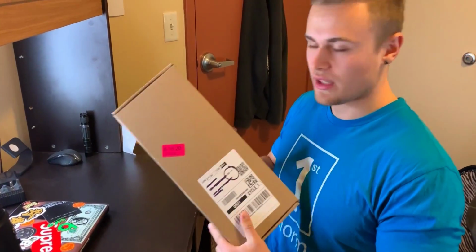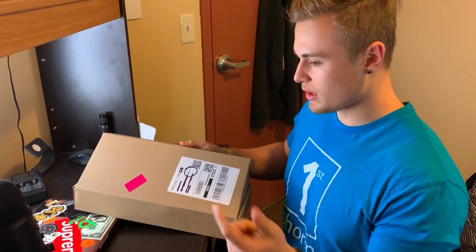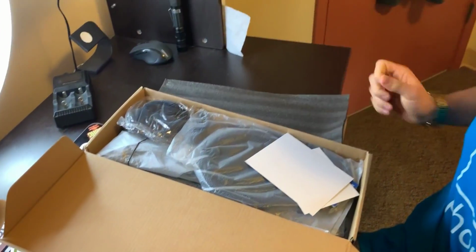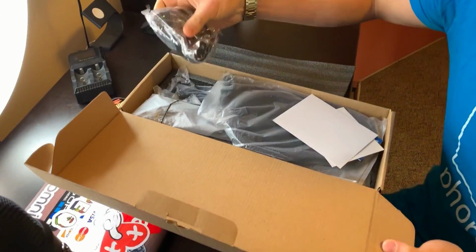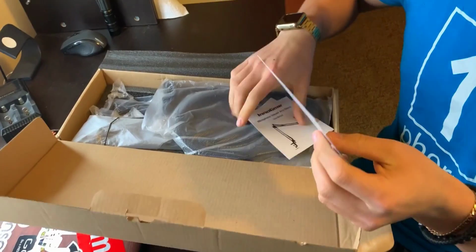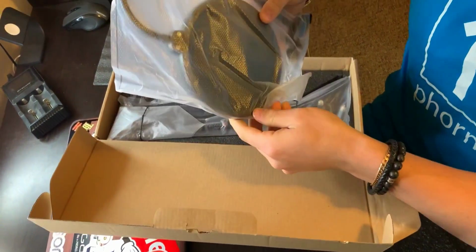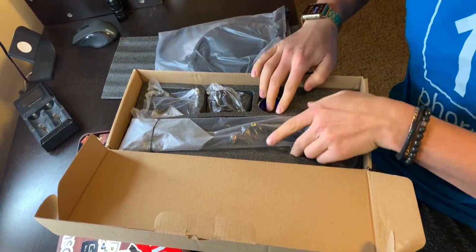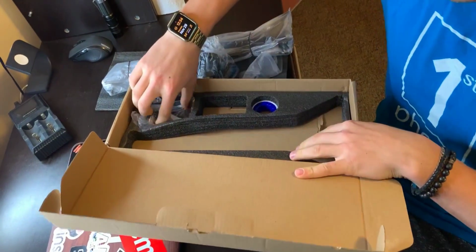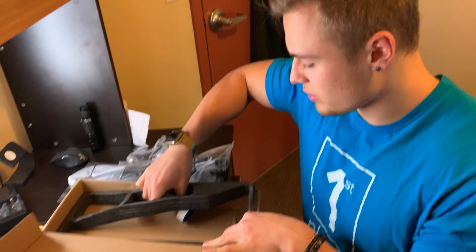Alright, so I got a cool new mic stand, so hopefully it'll help the channel. Pretty cool packaging, got it from Amazon, 2-day delivery. So I got a diffuser for the top of the microphone, all this stuff, pretty cool. All this cool stuff for it. I'll have to set it up and then I'll show you guys the final piece.